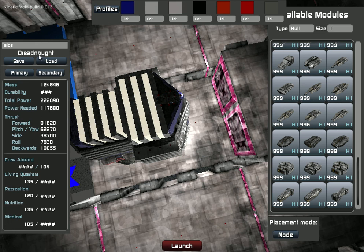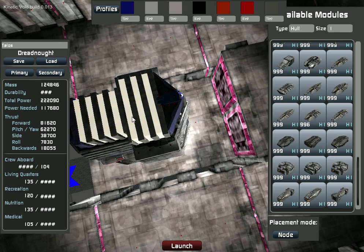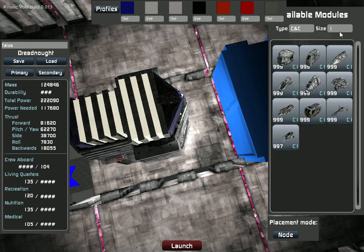Now, first off, you'll notice this says Dreadnought. Second, you'll notice it's over 124,000 in mass. So that's the size of that. This is a size 4, or is it size 5 cockpit? I forget.